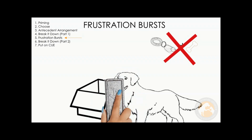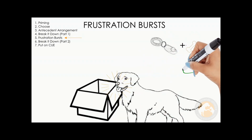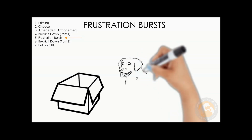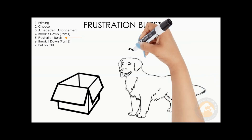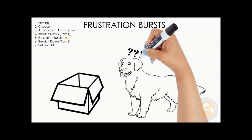So in our example, that could be the dog, let's say, touching the box in any way. So we've gone from looking to touching. This is called using a frustration burst because if you withhold reinforcement for a behavior that was previously getting rewarded, like looking at the box, a dog will tend to start offering new yet similar behaviors in order to receive reinforcement again, such as touching the box.